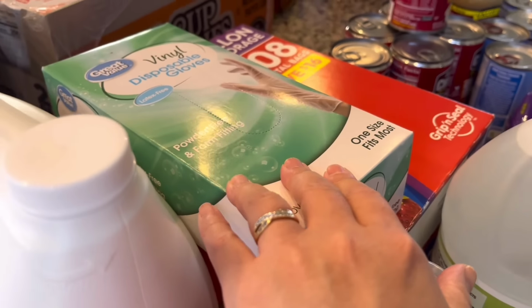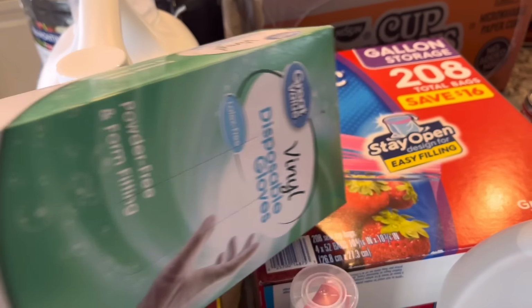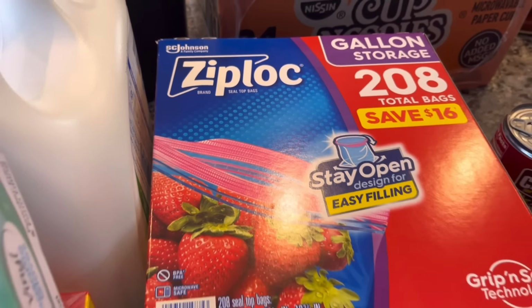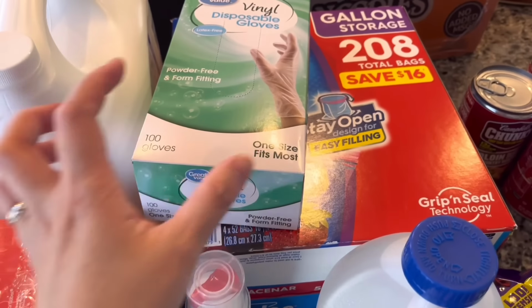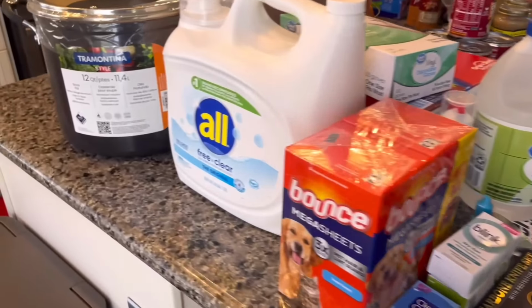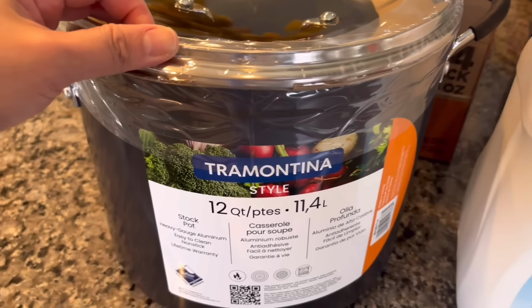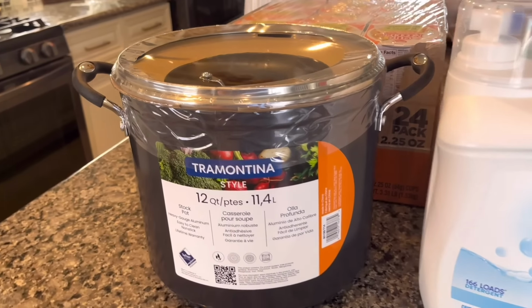I pick up some gloves. I use this for food when I'm cooking, also when I'm cleaning. And then these Ziploc bags, this is the large one. I use this to portion our meat, and we got those from Sam's Club. It's a lot of them, but you guys, the last time we bought that, I think it was last year, so it lasts us for like half a year or more. I don't remember really, but I know it lasts us for a really, really long time.